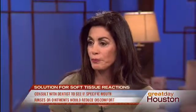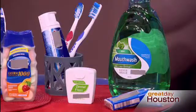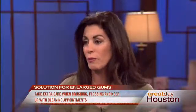All right. Enlarged gums, or those inflamed gums. Enlarged gums are also known as gingival hyperplasia or gingival overgrowth, and this can be caused by epileptic medicines. It can also be caused by calcium channel blockers and, again, immunosuppressive drugs. So basically, if you're having that, you just let your dentist know and go in for frequent cleanings, because that's really important to keep that overgrowth under control.